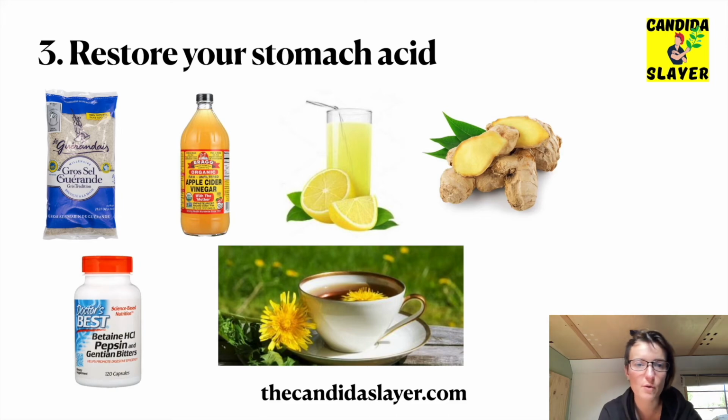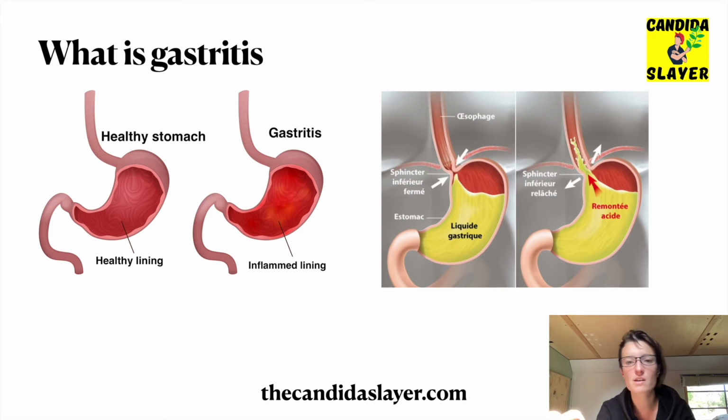Okay. Number 3, restore your stomach acid. So this slide is for the people who have gastritis, like here on the right side, as we were saying before. Normally your sphincter will close when you have enough acidity in your stomach, and it won't close if your stomach is not acidic enough.